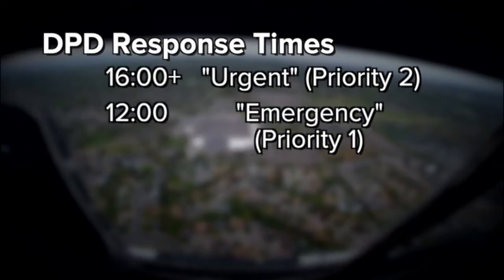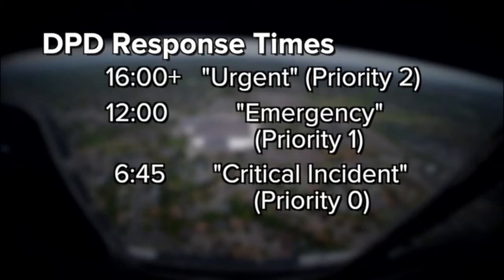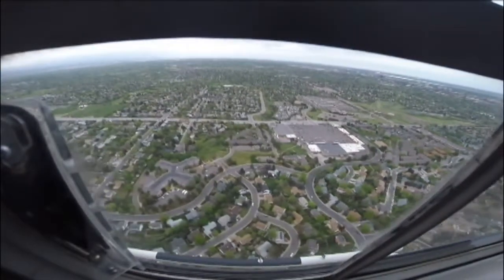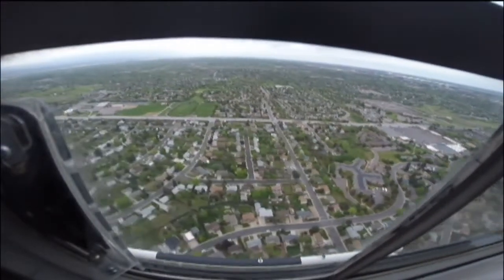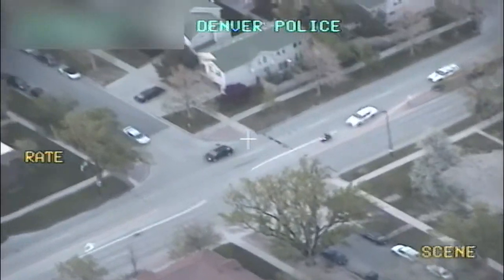We compared response times. Last year, we found out it took more than 16 minutes to respond to an urgent call, 12 minutes for an emergency, and about 6 minutes 45 seconds for officers to respond to the most serious 911 call, a critical incident, such as an active shooting. That's more time than it takes Air One to get across the city. Certainly Denver gets priority, but if you have a high threat level or a higher risk call, we'll go there and help for sure.